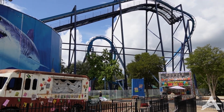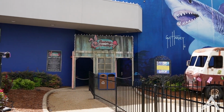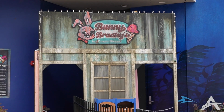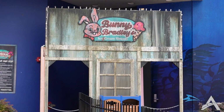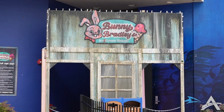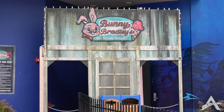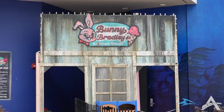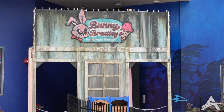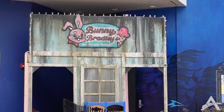Right here, just before you get to the Great White Roller Coaster, is the entrance to Bunny Bradley's Ice Cream Shop. This is a brand new haunted house this year, and as you can see, this is themed to some kind of potentially unsettling ice cream shop experience. I will keep judgment to myself for now. Maybe Bunny Bradley is a nice person, or bunny, whatever they are.